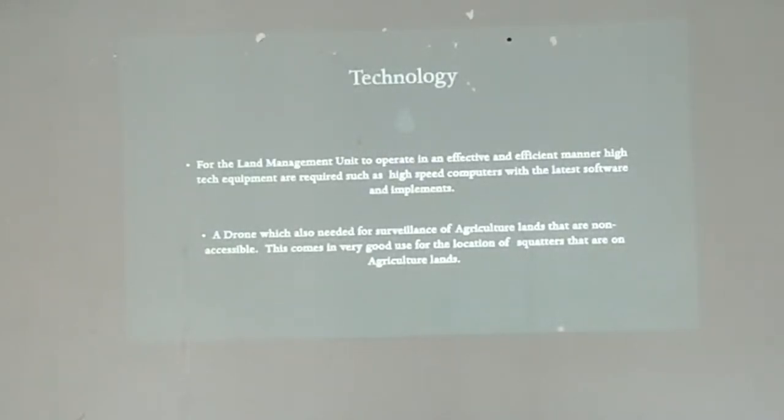One part of the technology is equipment, such as high-speed computers. Over the years we have just used a normal computer, with software assisted by the planning unit, the so-called GIS. And we also need a drone to pinpoint and detect squatters on the agriculture lands.